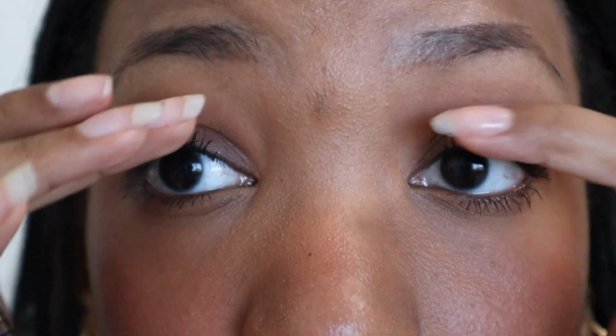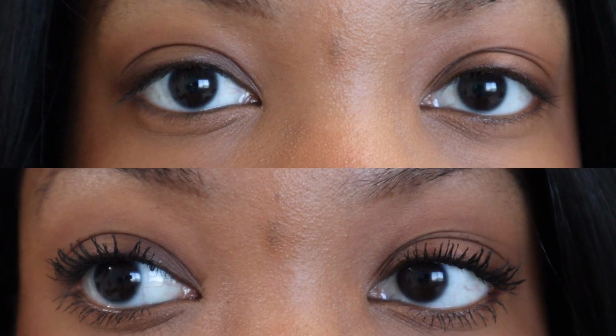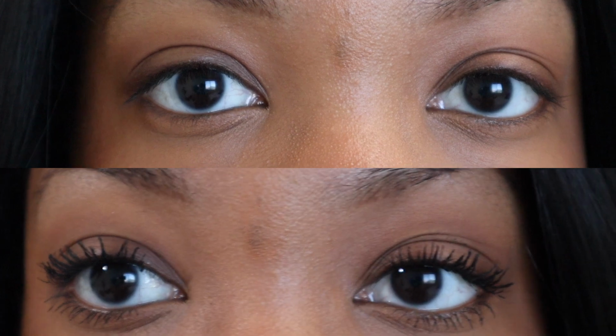Okay, so these are my lashes after. I know it's not insane, okay? But it's the best I can do, all right? It's the best I can do with what I got. And that's all you can really ask for. So that is pretty much my lash routine. This is what I do whenever I want to add a little pizzazz to the lashes, you know, and I don't know what I'm saying anymore.